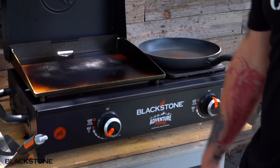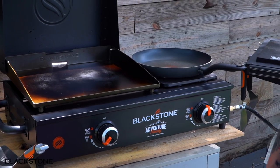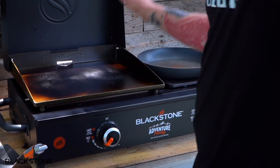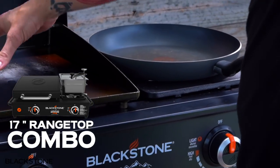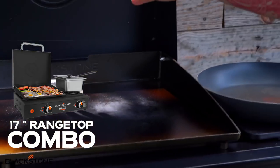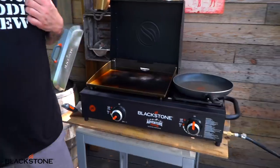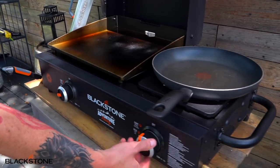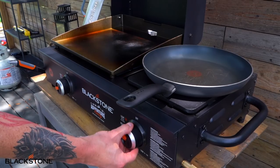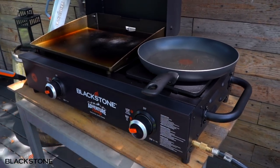So what we have here is 17 inches of cold rolled steel. This is actually a great combo. We've got our side burner, which allows us to make some really fun stuff with a skillet, and then we've got our 17 inch griddle top. This is a really fun adventure ready series. Very cool, very convenient. We've got our griddle top on medium here. I'm gonna go ahead and get this started. We can get both of them kind of cranking. Actually, we want that one pretty hot.